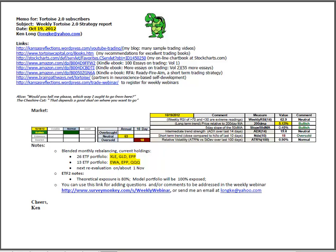market here. The slope of the 50-day moving average is white bullish at 0.4%. ADX has dropped underneath 20 to rest at a neutral state of trendingness at 19.4, and the ATR percentage at 0.90% is normal. No change in the blended monthly rebalancing holdings. You can see the 26 and 13 ETF portfolios there, with the next reevaluation being on or about 1 November. In ETF2, the theoretical exposure is at 80%, and the model portfolio is still at 100% because the stops are still in effect.